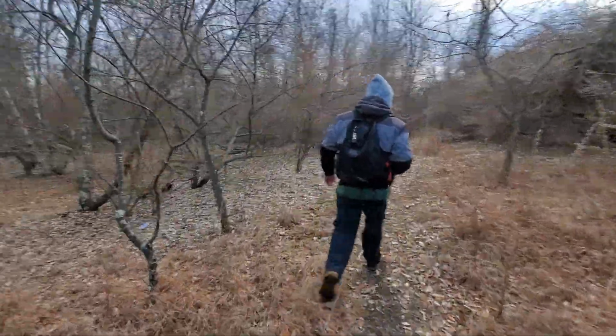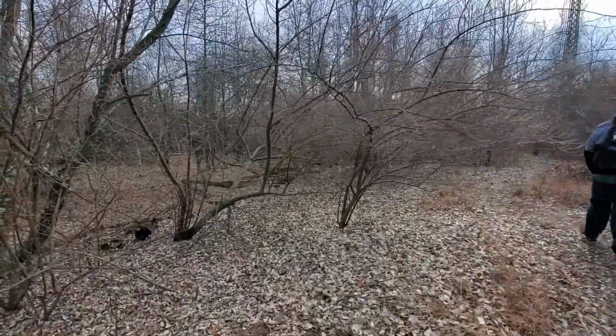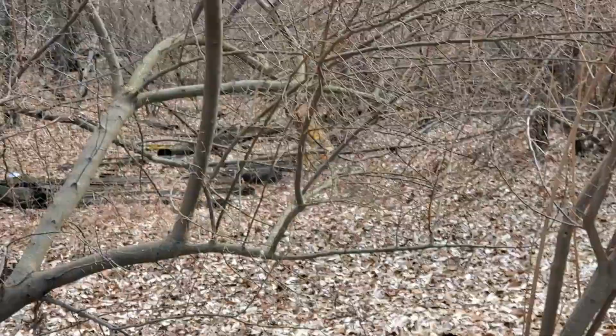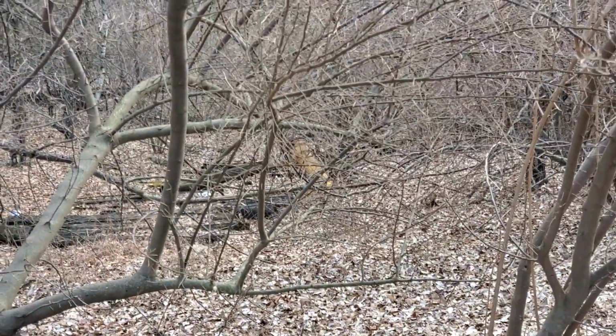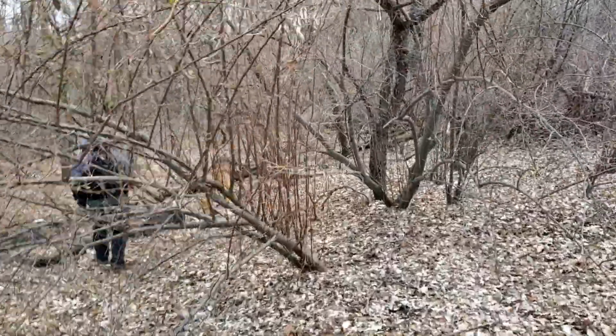Oh yeah, look at that. The hydrant right there in the woods is pulled out and leaning over. Zoom in on it right there. See the yellow? See if we can get into it. A little overgrown there. Oh yeah, I can get into it.